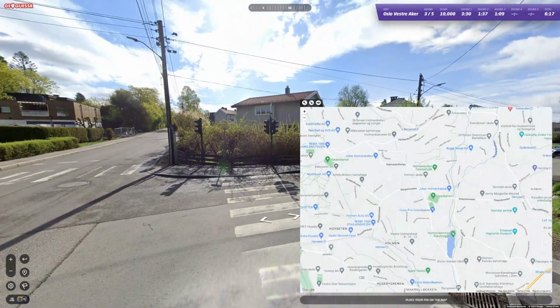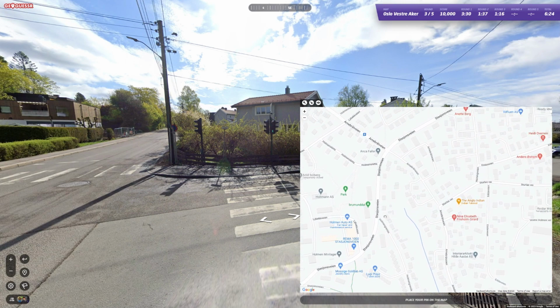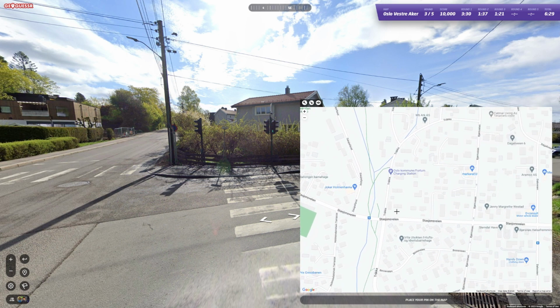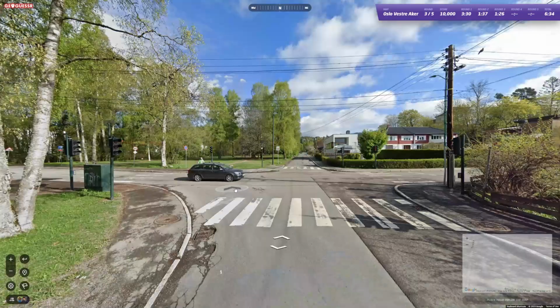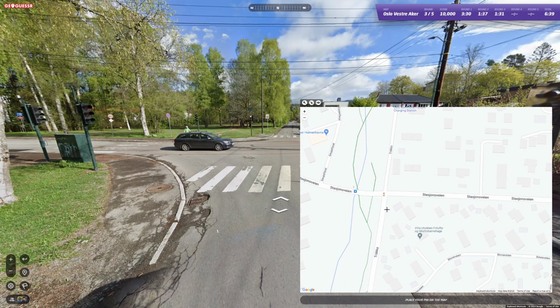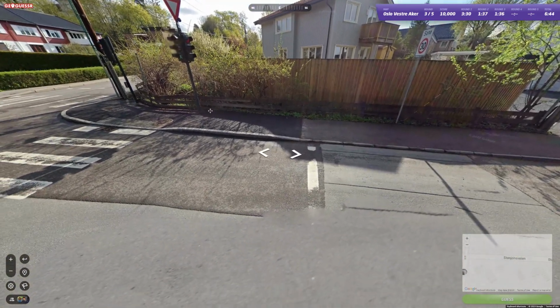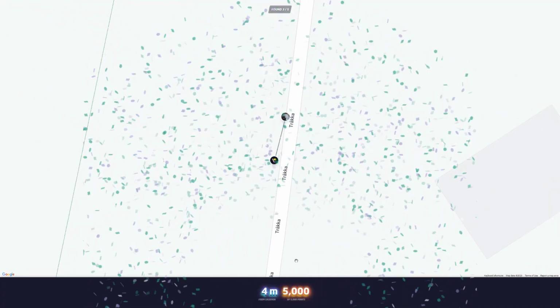This is Tråkka. I guess the easiest way to translate that would be the foot trail. So here we are. We're looking north up Tråkka, so we must be here. A footpath, that's the word I'm looking for. Yep.